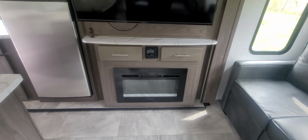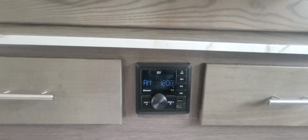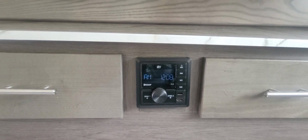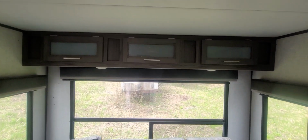There's also a fireplace which has a remote and an integrated Bluetooth system that will send your music and things from your phone outside to the speakers, or you can play them inside in the speakers, and it's a way to separate those zones. You can also hook the TV up into that system before. We haven't done that, but you can.